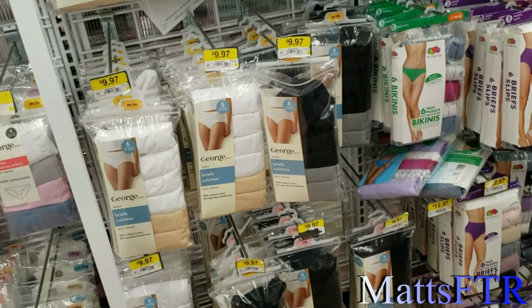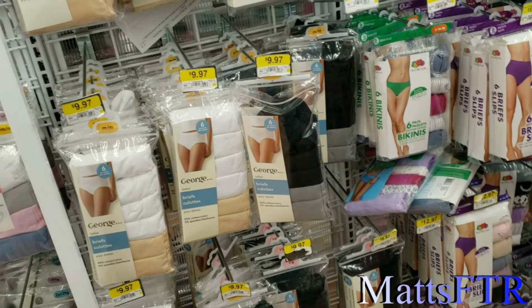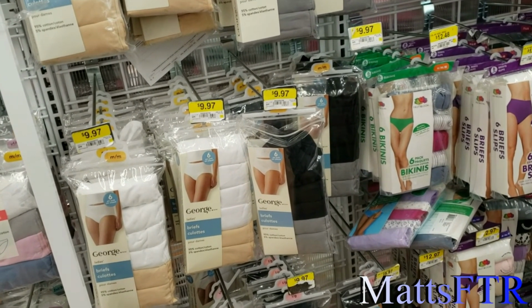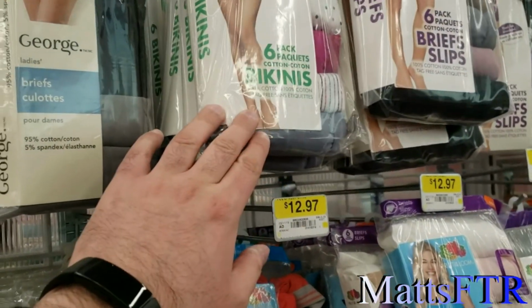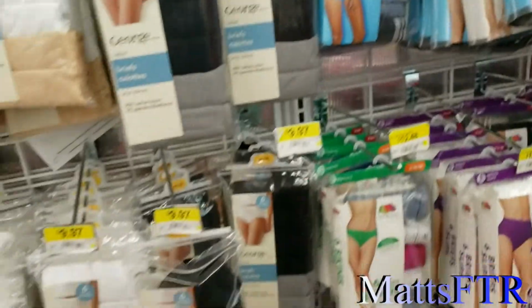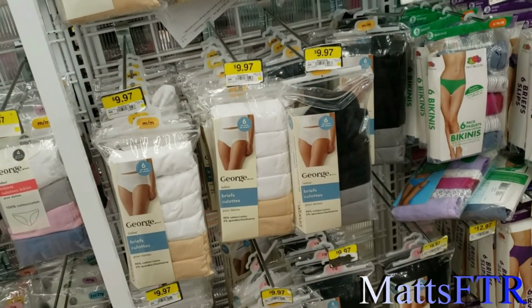So, looking at the underwear section, and I buy my boxers from here, so I can tell you this. I buy the men's boxers. It comes in a pack of 4 for $10. Here we have the women's pack. It comes in a pack of 6 for the same price. This other brand up here is in a pack of 6 for $12, but it's obviously a different brand that's common. But regardless, you're getting 2 more pairs for the same price.